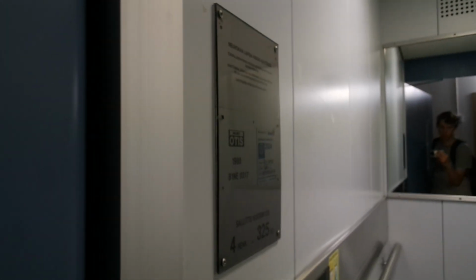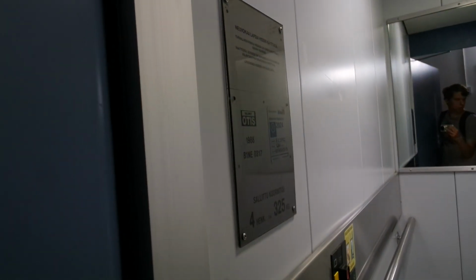We'll check later. Building 13, staircase E, the last one in the building. This is the only one that has an elevator as well. It was built by Valmet Otis in 1988, turning 35 years old this year, 2023.